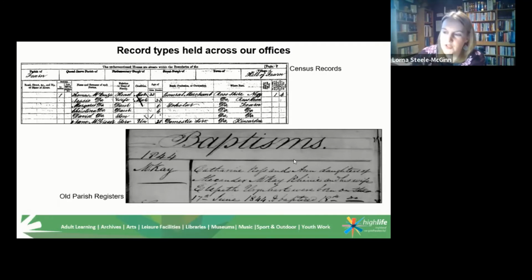The bottom image you can see there is an old parish register. Again, we have copies of those that survive for the Highlands. As is the case everywhere, that really varies across the area we look after. For Inverness, for instance, they start in the 1600s. For Skye, they start in the 1800s, because that's just what survived. So there's a real variation across the geographical area.